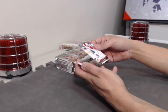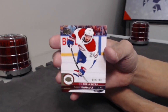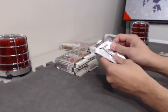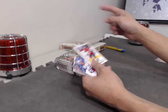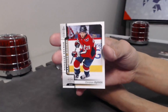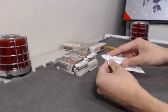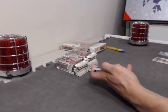Another exclusive. Philippe Danault. Hey, that's not a young guy. Out of 100. Philippe Danault. Need some short print Young Guns. I know. Actually, you know what? If we're not hitting an exclusive Young Gun, we should be hitting a high gloss. I'm putting money in. We're going to hit an exclusive or a high gloss Young Gun. You already got the high gloss, though. Maybe. Can there be two? No. Christian Jaros. That would be a pretty sick case if it did. They can't short us an exclusive or a Young Gun high gloss, I hope. I hope they don't short us.